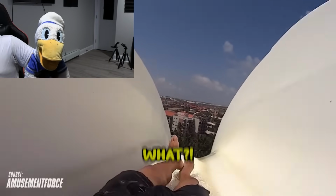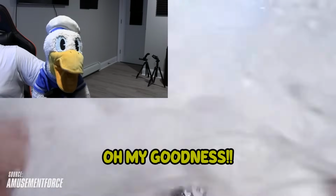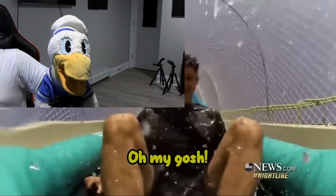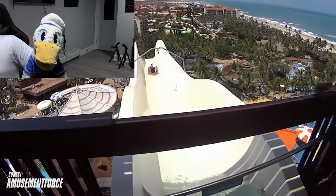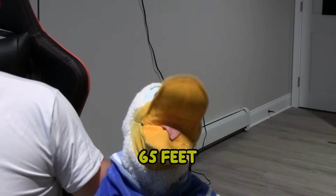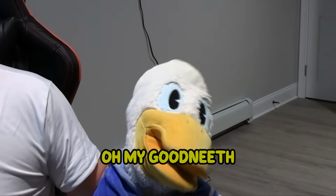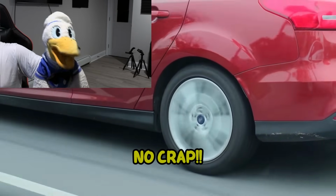Holy crap! There's a net at the top of it to prevent passengers from flying off. However, the practicality of these nets has been debated, as some feel that they can cause more harm than good. Oh my gosh! Riders of Insano can reach speeds of over 65 miles per hour on their way down. 65 miles?! Oh my goodness. We're talking speeds similar to which cars in America drive on the highway.